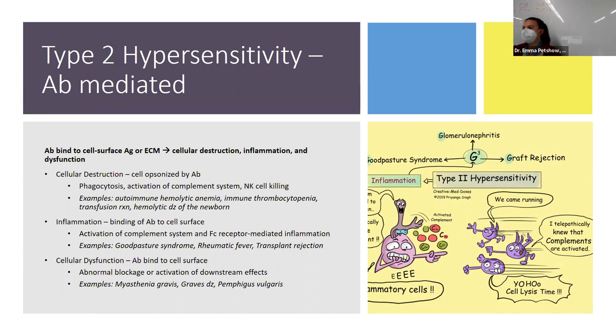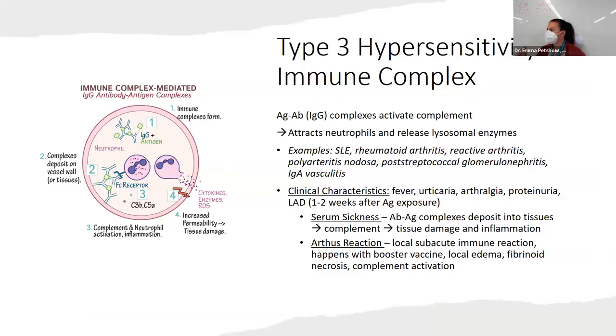The main thing is being able to separate this from type 3, which is what we're going to do. So type 3 hypersensitivity is also antibody mediated, but it's different in that it makes an antibody, an antigen, and a complement complex. So it's actually three things bound together in this complex. So type 3 hypersensitivity, I think of three things: antibody, antigen, complement.